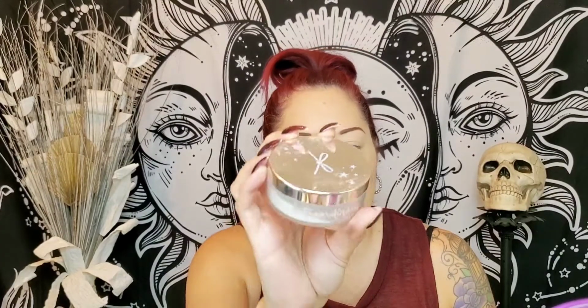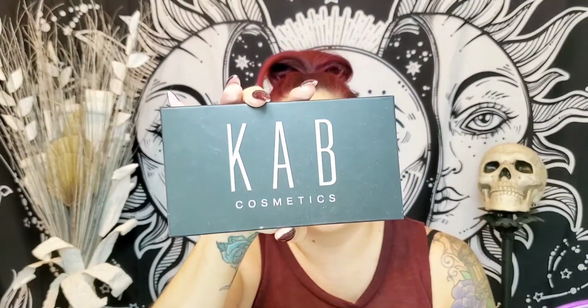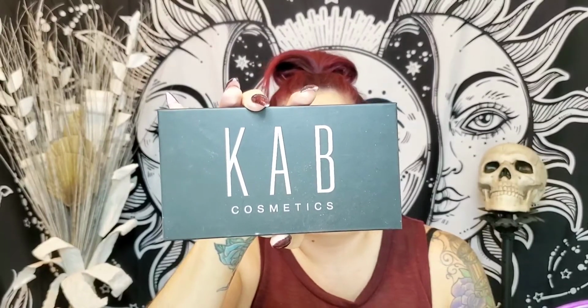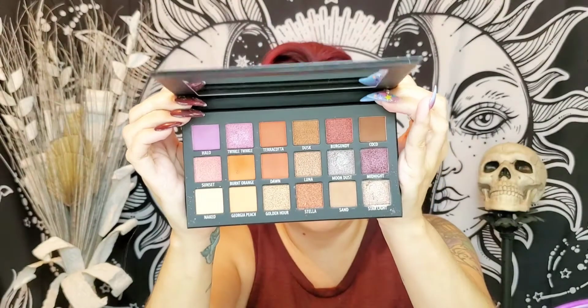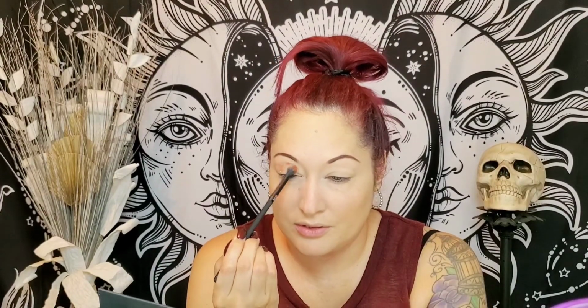I'm going to set it real quick with Maven Beauty Rose Water Setting Spray. I set everything with the Ciate Translucent Powder. I received in my BoxyCharm this palette from CAB or KAB Cosmetics. And I've never tried them either, so I'm curious to see how it works. I'm going to go first with this color. This is the Moda Crease. I'm going to put that all over the lid and the crease.